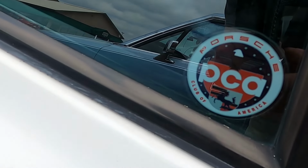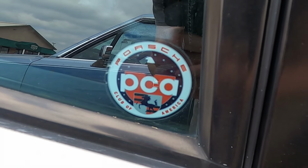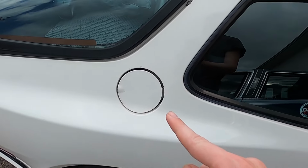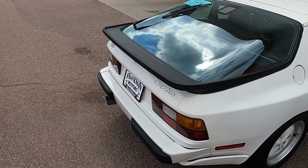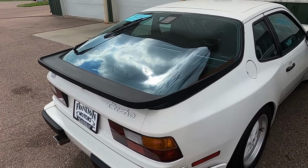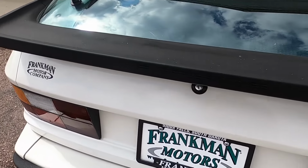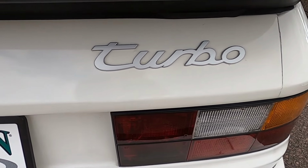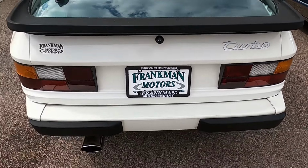It's also a PCA, Porsche Club of America car. So that's a plus. At least it has the sticker of it. There's the gas cap, it has a rubber spoiler, and a rear window wiper. Look at that piece of glass, I bet that's expensive. It has Porsche engraved on it. It also has the turbo badge on the back, just in case you don't know what it is.